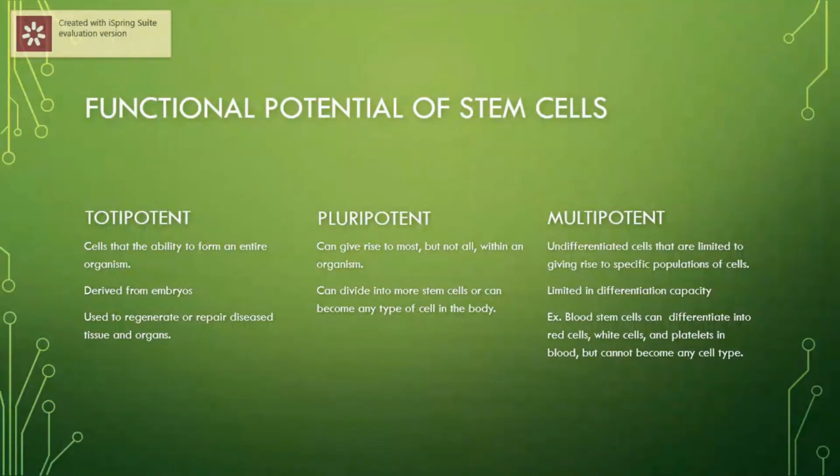Totipotent cells are the most flexible. They are unlimited and can be used on any function of the body. They are derived from embryos, so they can regenerate and repair diseased tissues and organs. The pluripotent cells are a little more limited. However, they can also form into different parts of organs of the body. However, they are not quite as flexible as the totipotent cells. The multipotent cells are the least flexible of all.